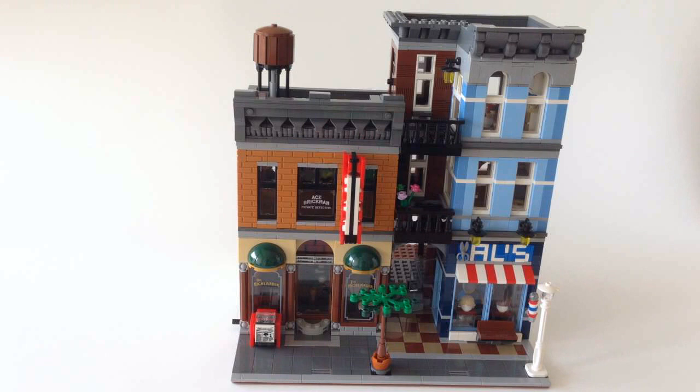So that's it for this review of the LEGO Detective Office. I loved building it, loved playing with it, and I've really enjoyed showing it off to you today. I don't know whether to take it apart for parts, keep it as it is, or take it apart and build it again. It's just so much fun.